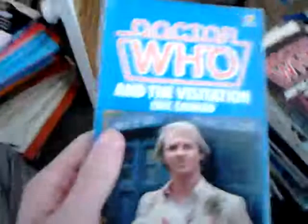Four to Doomsday. Kinda. The Visitation, fantastic story. Black Orchid. Earthshock. Time Flight. Arc of Infinity, not the best stories. Snake Dance. Mordred Undead. I don't like these covers.